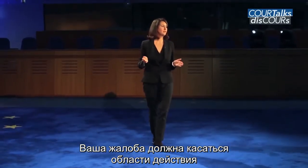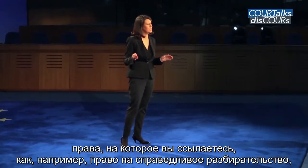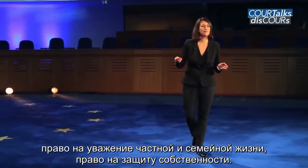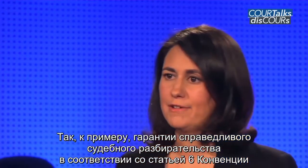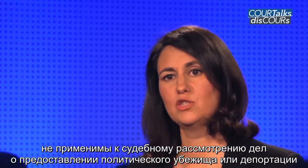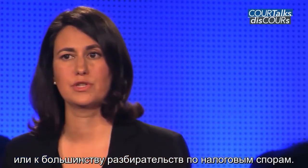Your complaint must fall within the scope of application of the right which you invoke, such as the right to a fair trial, the right to private and family life, the right to the protection of property. So, for example, the fair trial guarantees within Article 6 of the Convention do not apply to asylum or deportation proceedings, or most taxation proceedings.